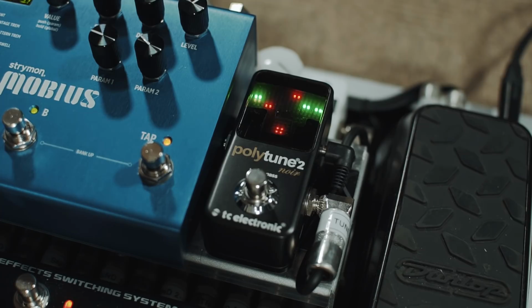There's plenty of great options out there. Obviously, the Boss TU3 is the old standby, but I really like the Polytune, especially the new Polytune Mini 2, because it has an incredibly bright display on it. And you can also use the feature on these where you just strum your guitar and it'll read each string individually and tell you which strings are out of tune.